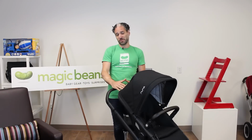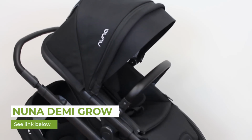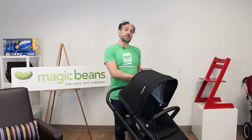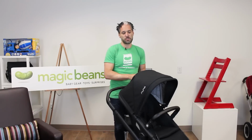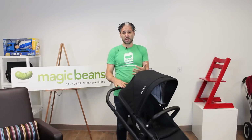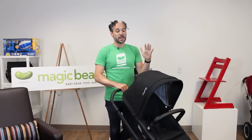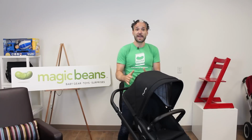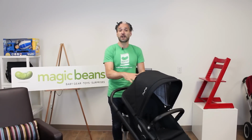So the first stroller I'm going to show you today is this one. It's a Nuna Demi Grow. It is new for 2018, just came out this year, and I'm really excited about it. We love the Nuna Mix, which is another stroller that they have. Now, that does not turn into a double stroller. So if you're considering, as you'll see in this video, a Vista or some other stroller like a Donkey, this is something that should totally be on your list if looking for a double stroller or for that first time stroller.